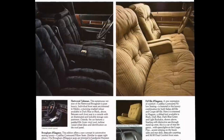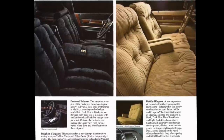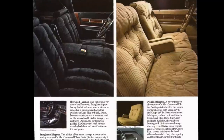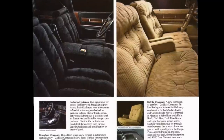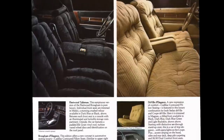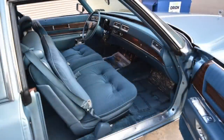And I say that because it's known that Cadillac was actually trying to take that Olds 98 interior and use it as the base interior in its low-end series Calais vehicles. However, GM overruled that decision that Cadillac really wanted to execute. Let's now take a look at some actual Deville D'Elegance interiors.